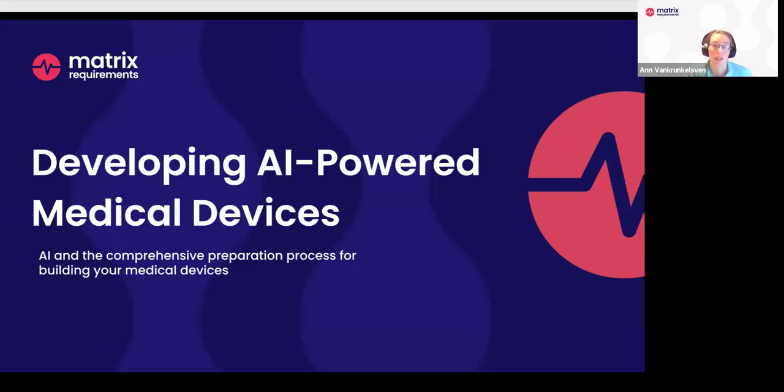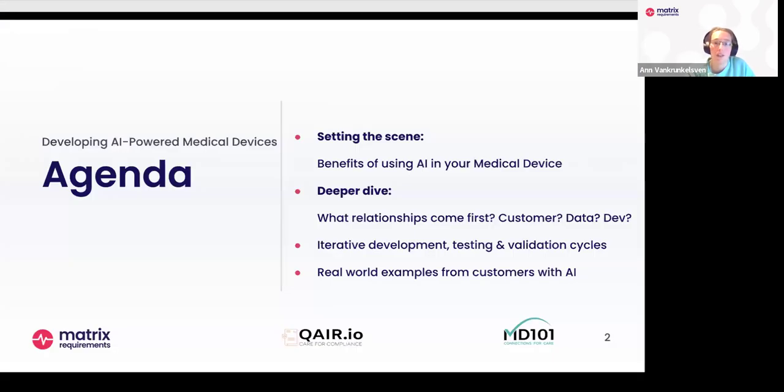So today, as I mentioned, we will look at different aspects of artificial intelligence on the medical device sector. We'll look into the benefits of using AI in medical devices, but we'll also deep dive into how it impacts the relationship between different teams, how it changes as well certain processes in the development, testing, and validation cycles. We'll look at some real-world examples, best practices, and as well, we'll touch on the regulatory requirements and how all of that is impacted by using AI.